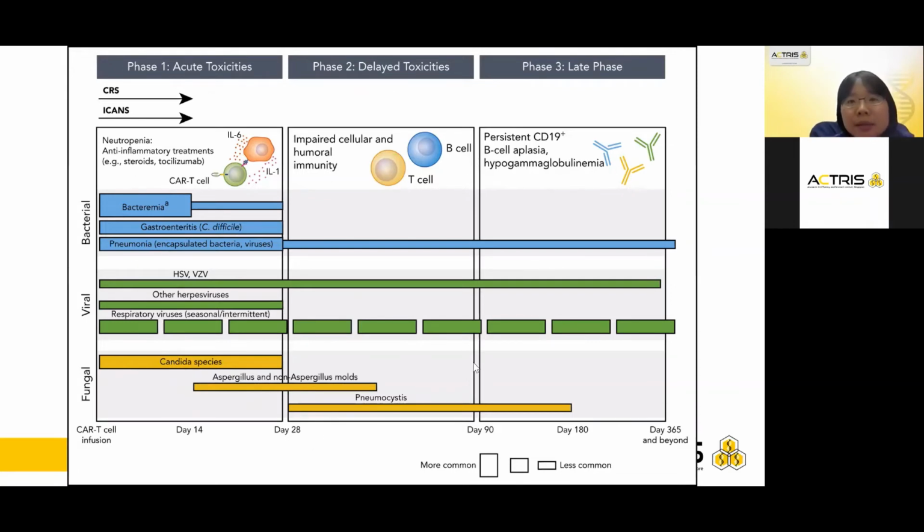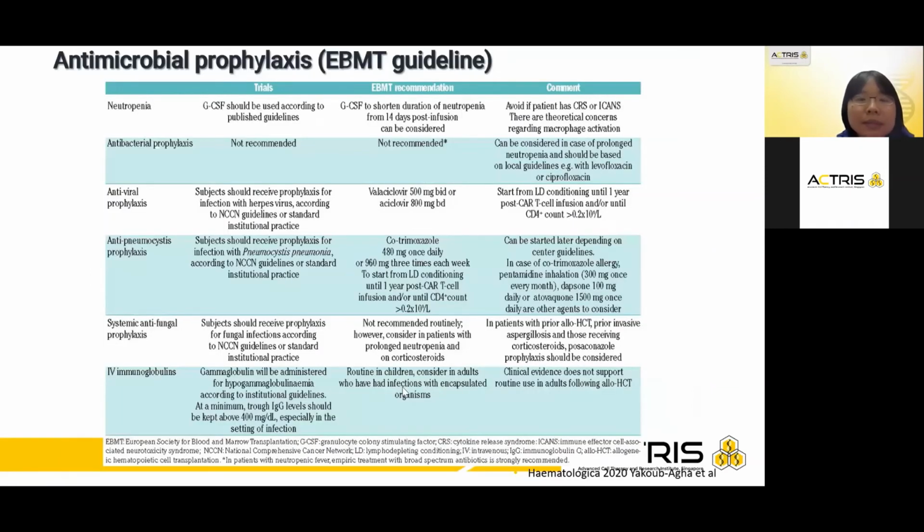Beyond 28 days, what we call the delayed phase, in phase 2 all the way to about day 90, the bacterial infection is less, and usually UTI predominant. For virus, the respiratory virus, HSV, VZV, the risk predominates and carries through even the late phase. But you can see here that the risk of mold infections has come down. Now, pneumocystis remains a problem. That's why prophylaxis is important and recommended, depending on which guideline or consensus you see, for a duration of 6 to 12 months, because there is this risk of pneumocystis pneumonia. And this is taken from the EBMT guideline, where they made some recommendations for antimicrobial prophylaxis for patients undergoing CAR-T treatment.